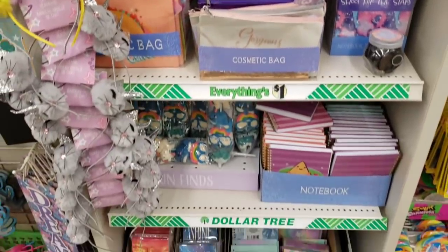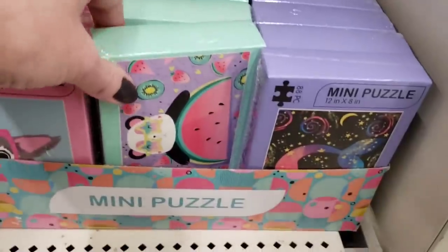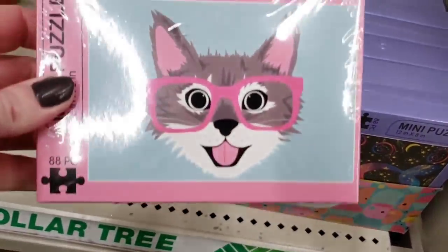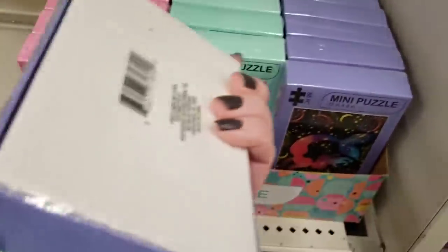And let's see. What else is new? Oh, these are new. Mini puzzles. They had 3 different ones. They are 88 pieces. They had this kitty cat, ages 5 and up, and a mermaid.